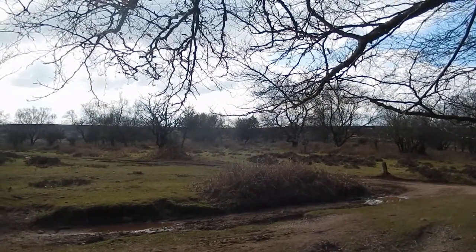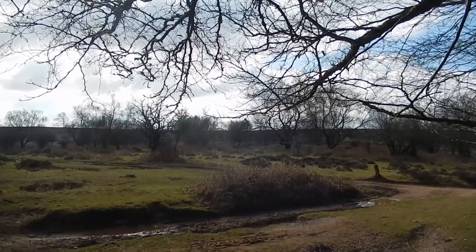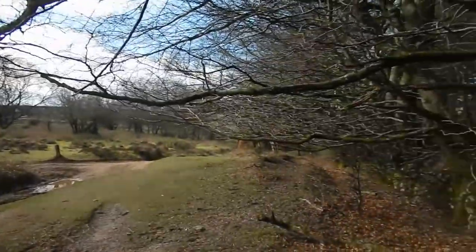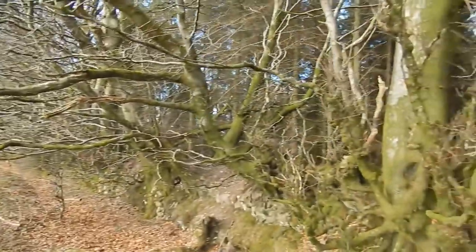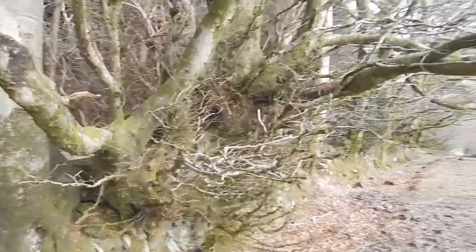So Will's Neck is up beyond those trees. As you can probably tell, it's quite windy up there. And so instead, I come down to the border of Grapewood and try and find somewhere to stop for lunch before continuing my walk.